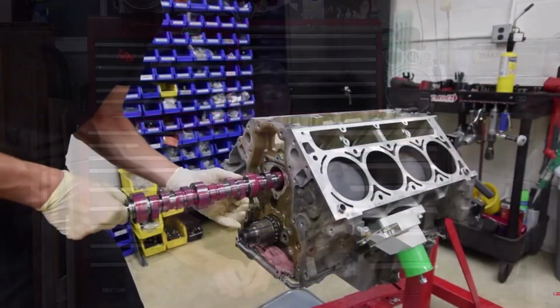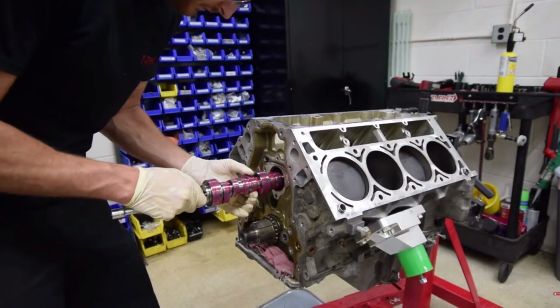Now that you've got a good idea on the parts that are included in the kit, the next question really is, should you try to save about $1,000 and install it yourself? Now, that's going to depend a lot upon you and your abilities. So here's a few things to think about. Do you have the tools and the skills to do it? In my opinion, if you can do an LS cam swap, you probably have the ability to do it.